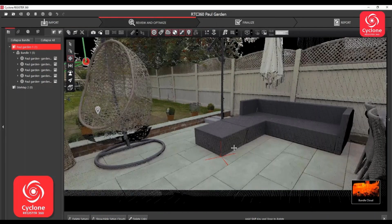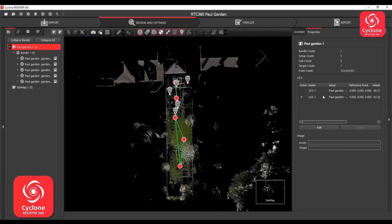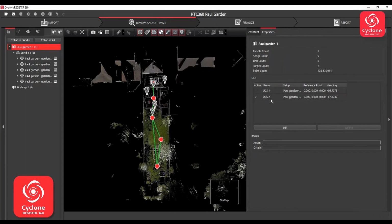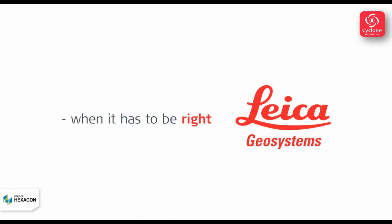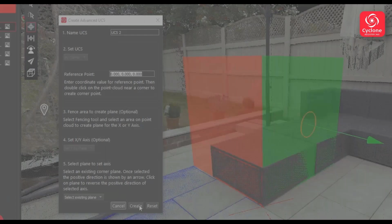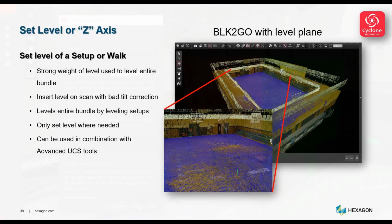And if we now go back to the sitemap view for that particular project and open up this right-hand menu, you'll see you've got the second UCS that we've just created, and obviously the reference point at 000. So a nice simple tool. I'm sure you guys will have far more uses for that than myself, but certainly that is the first iteration, and I'm sure we'll see some more refinement, but I'm very happy with what we've done in this release with that.